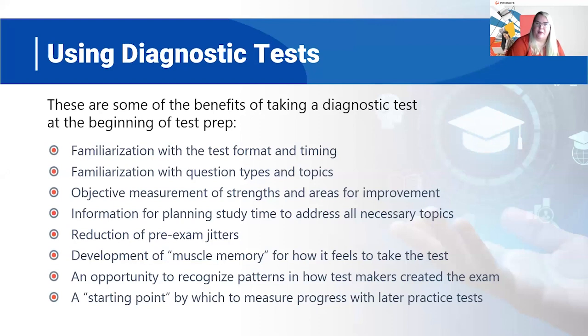Like the incorrect answers tend to be vague. Now they have a piece of information that can help them eliminate incorrect answers in the future. Diagnostic tests also give learners a starting point so that when they take practice tests later, they can see just how much progress they've made.